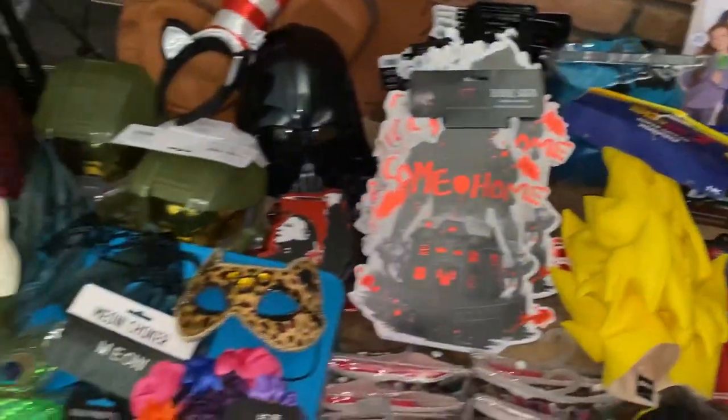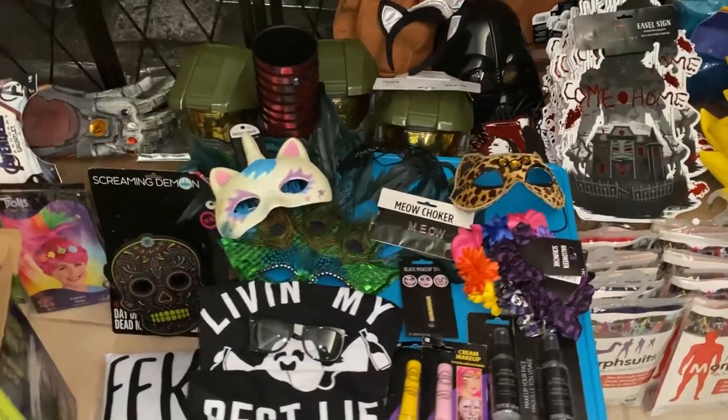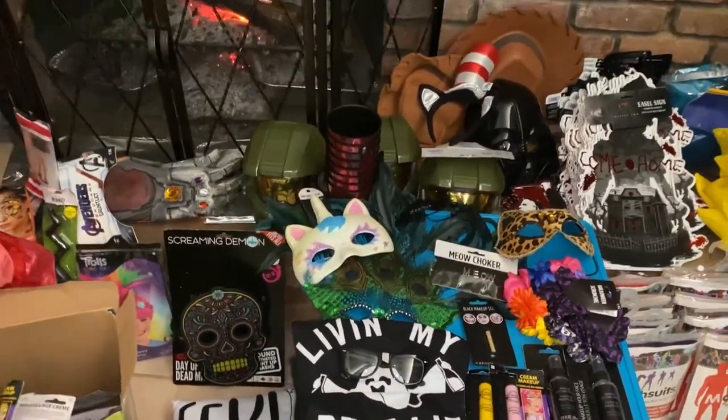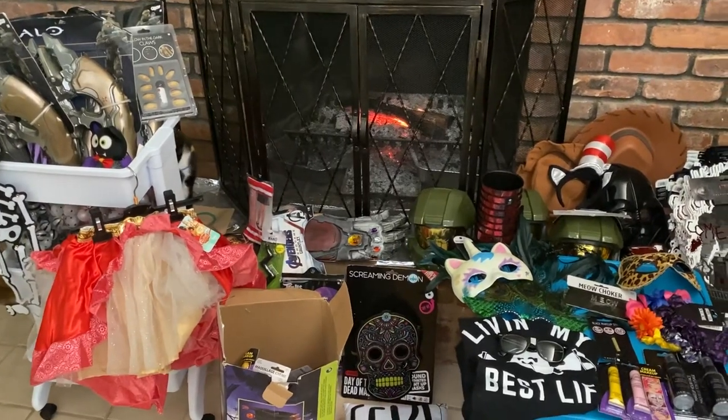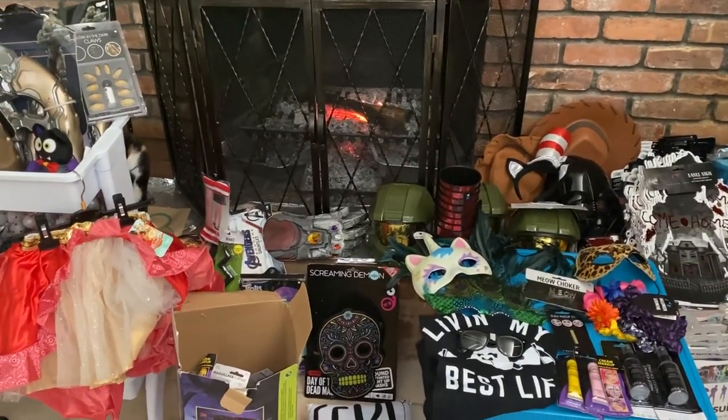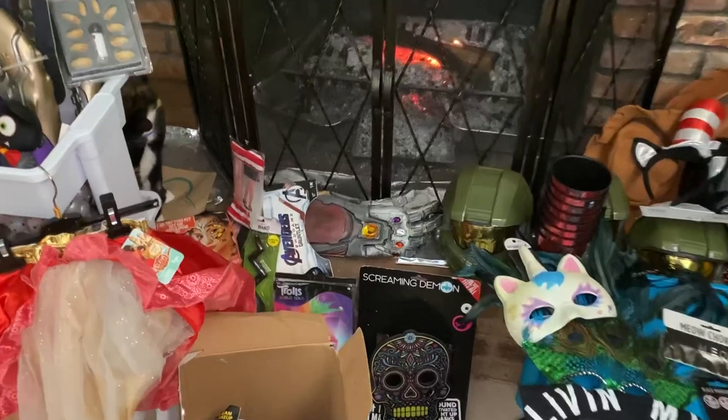All of these things just tossed out in the garbage. Such waste, but I am glad that I can save it from the landfill and donate it and sell some and keep some for my daughter.